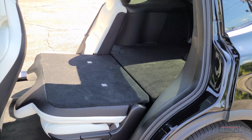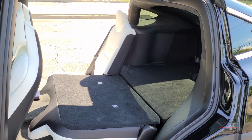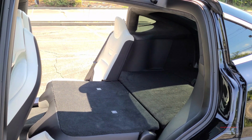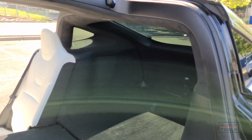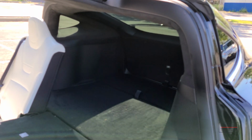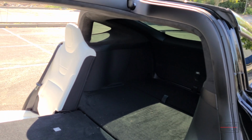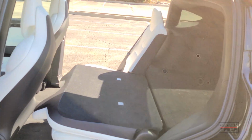Just taking a look at the cargo space. Lots of cargo space in the Model X in general, just because it's an SUV, but also just the body style, similar to the Model S. The difference here with the Model X, obviously, is going to be the height, right? How much verticality you get in terms of the stuff that you can store in here, all right? So that's pretty good. Nothing different there.